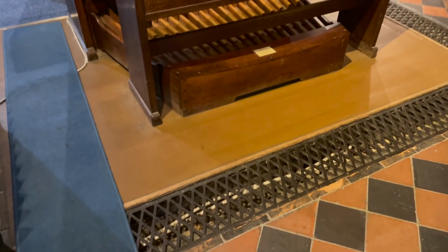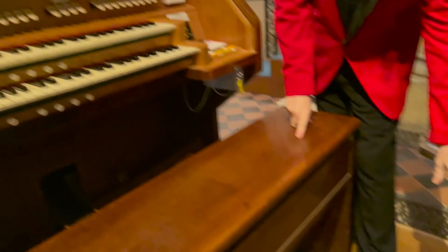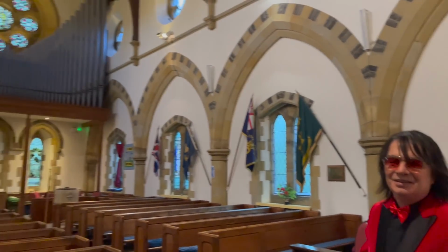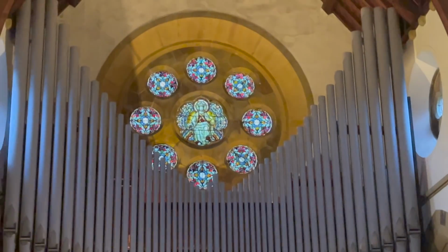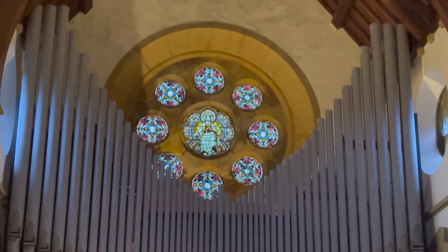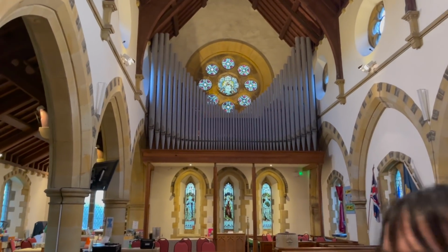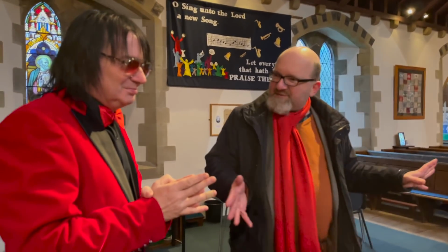But this is fascinating, isn't it? So look, this is the organ, and all the cables go underground, and eventually there's the pipes. That's fascinating. So that must have taken some wiring, I don't understand all of that really. Yeah, it's a big wiring job. Do you want to just have a play, or do you want me to show you?